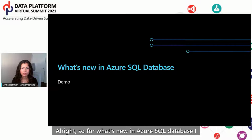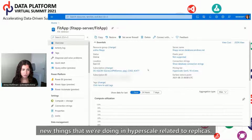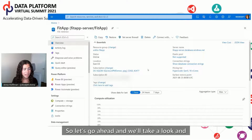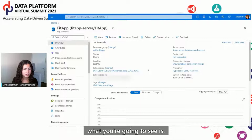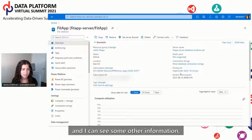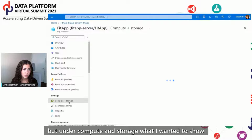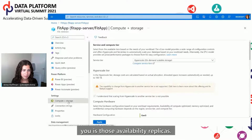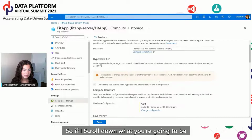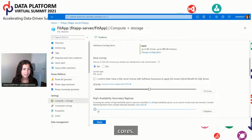All right, so for what's new in Azure SQL Database, I want to show you an example of some of the new things that we're doing in Hyperscale related to replicas. So let's go ahead and take a look. What you're going to see is I have a Hyperscale database with 16 virtual cores, and I can see some other information, but under compute and storage, what I wanted to show you is those availability replicas. So if I scroll down, you're going to be able to see the number of vCores, but you're also going to be able to see those high availability secondary replicas.